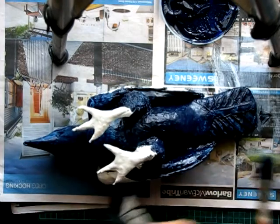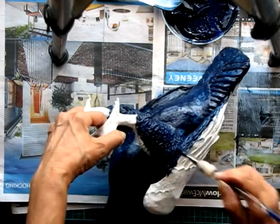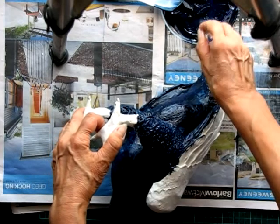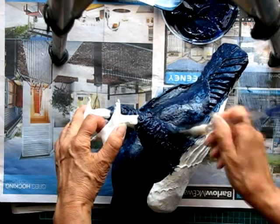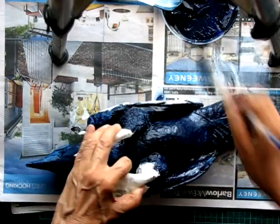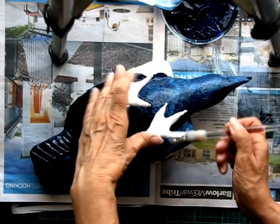This is hard to get. Why am I hanging on to that? It's hard to get in all these little bumpy bits. Do what they call stippling, except I don't have a stipple brush.